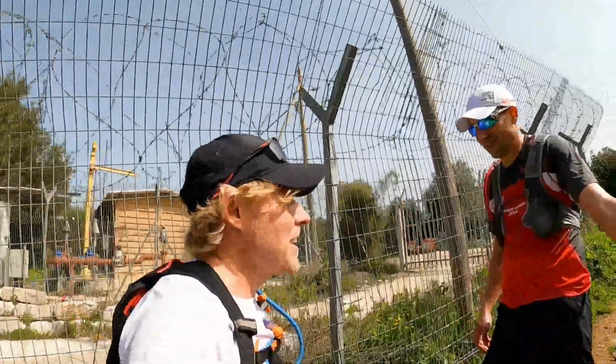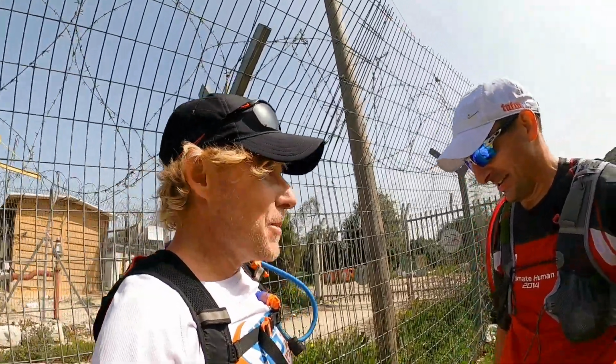That was superb pacing. Absolutely. Let me tell you, that was solid for a good few kilometers. How beautiful is that section?